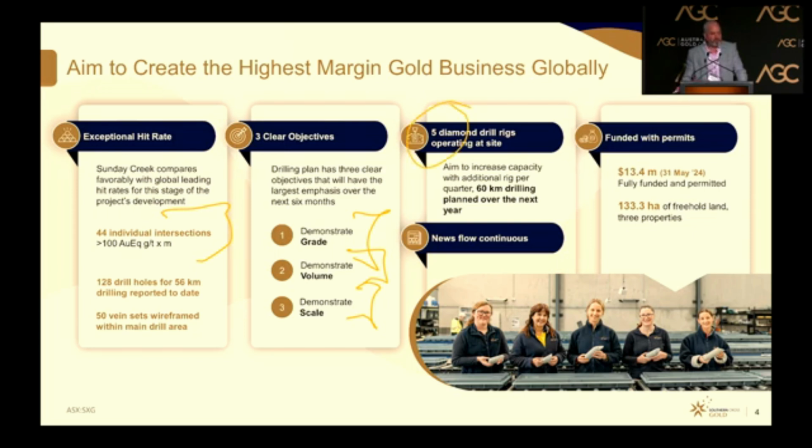We've got 5 rigs on site today. We've added another rig over the last month. There's another rig coming next month. So you won't find many drilled properties with so many rigs at the moment, especially in the exploration business. So there's always news flow. Every couple of weeks you'll see bang, bang, bang, bang, bang. And we've been doing that for the last 18 months, and the project's been getting better, and I'll show you why that's the case.